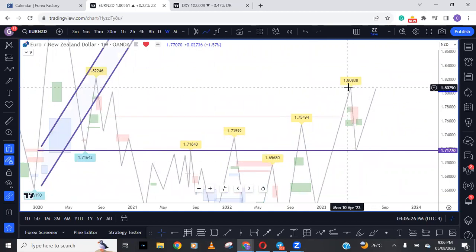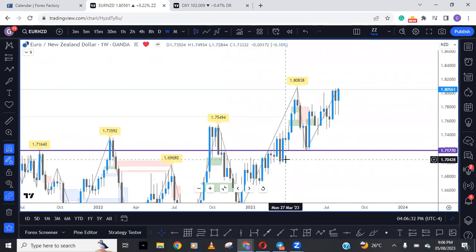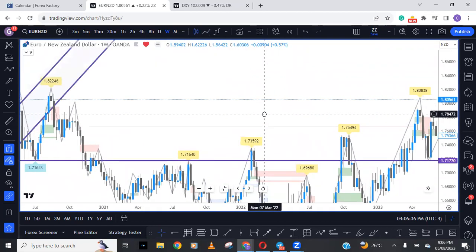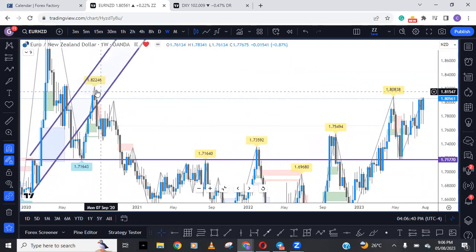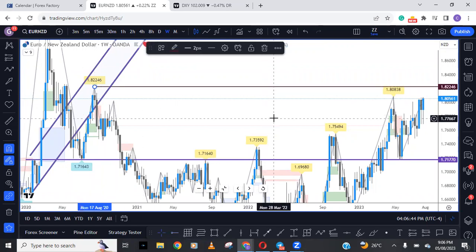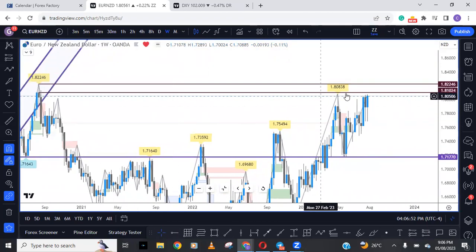They might take out this high, 1.8038. Most likely, it's going to take it out. We have this high here. So if this runs, if this really shows strength, this is where price will be coming from.